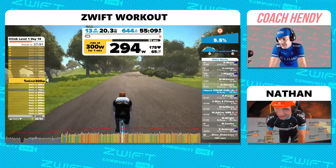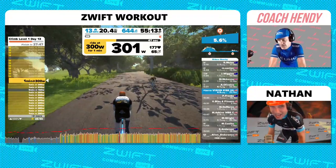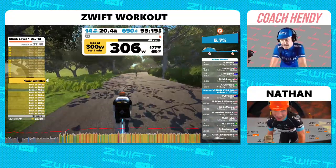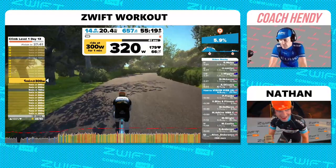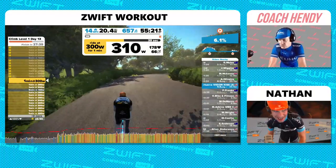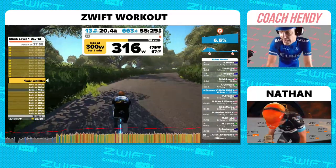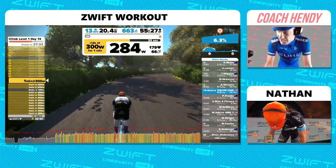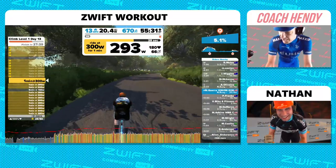Here we go, mate. 1 minute, 300 watts. Nice. See, Nathan is using all his body weight to get those pedals over. And that's the thing with out of the seat climbing. You can actually make it benefit you by stomping a little bit on the pedal and turning that leg over.